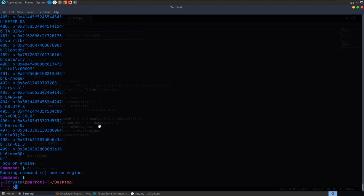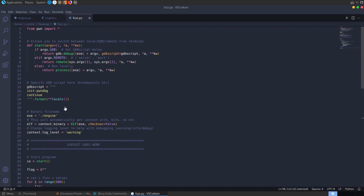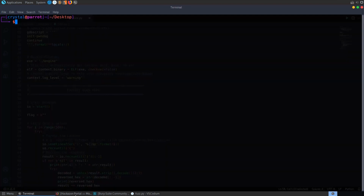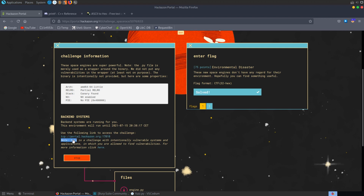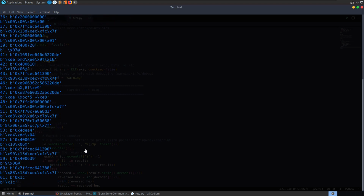Let's try and run this against the server, and because we have this handy script here which we can just pass the remote flag into, I don't need to change anything at all in the script. I'm just going to grab this server and port number, and we're going to run it again. This time we'll pass in remote, and we'll pass in the server and the port number separated by a space. Run that. It takes a little bit longer to run.